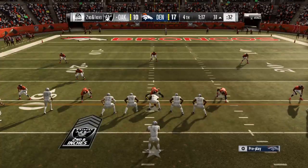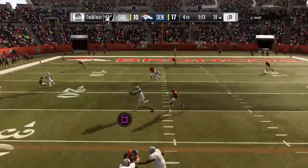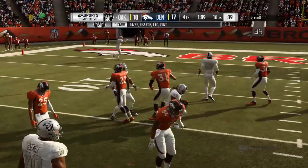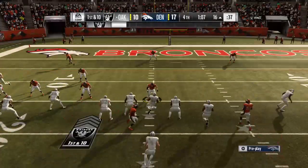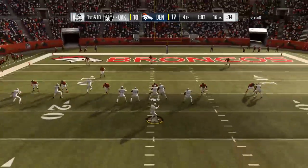Well, he did a nice job keeping his eyes downfield, waiting for someone to get open. But once the pressure forced his eyes down to see the rush, it's time to make a break for it. And he's brought down. They've got another 1st down. The Raider passing game clicking on all cylinders right now.